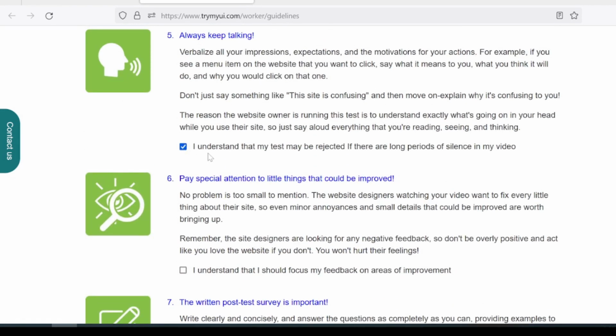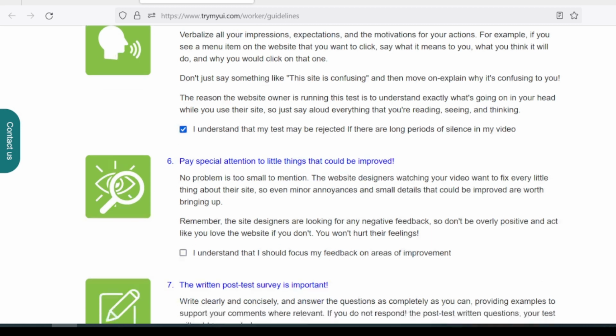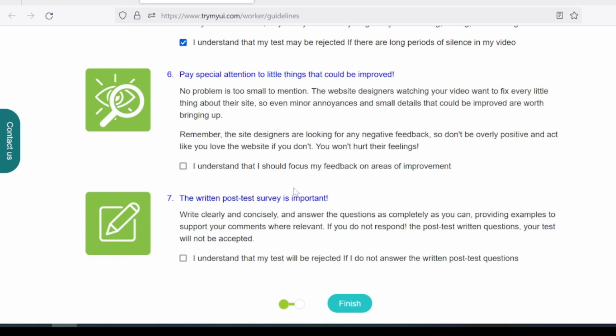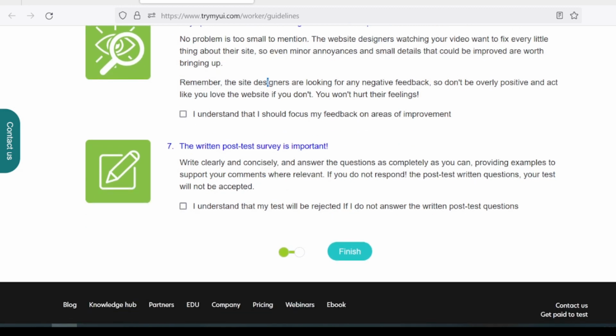It's going to be a lot of talking. So if you're not comfortable with that, this is not going to be something that you're going to want to do. And then pay special attention to little things that could be improved. Nothing's ever too small to mention. So if you see there could be improvements, always bring that up, because these designers are looking for any feedback, both positive and negative. So don't be afraid to speak your thoughts. And then in the end, you're going to have to do a little written survey test. This is where you'll answer all the questions and support your comments. So that'll be where you write instead of talking your thoughts out loud.